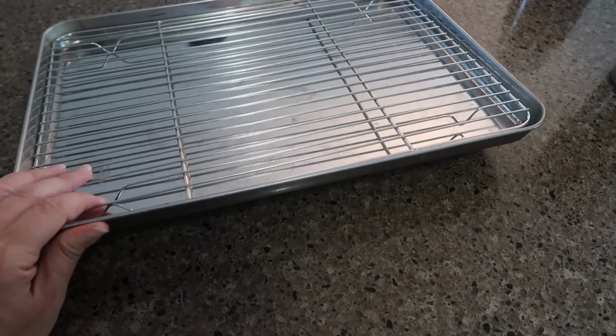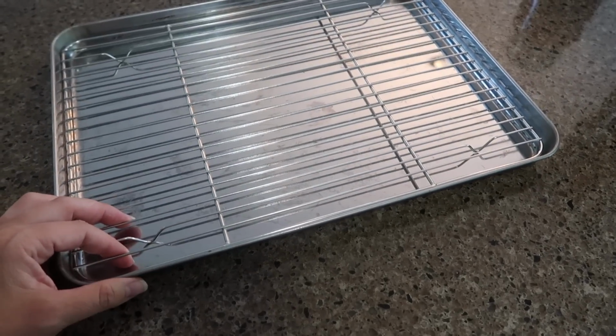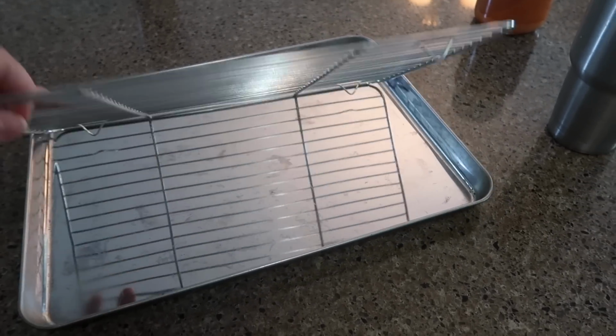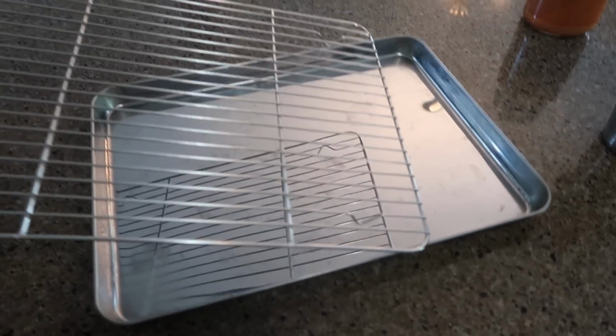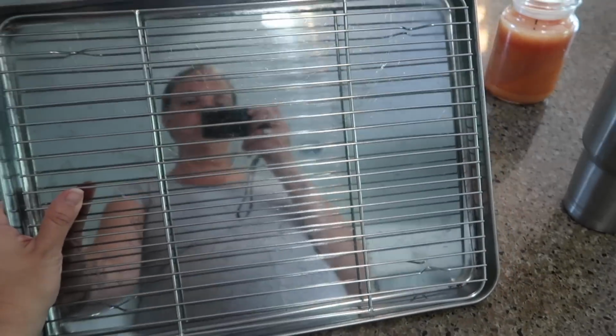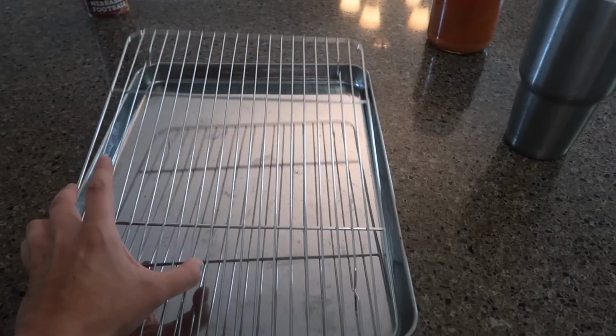I love Amazon shopping, especially because you can read people's reviews and see what they're like. Of course, every item has negative reviews, but if most of them are positive, it always works out for me. These particular trays come in a 2-pack, and I got 2 of them. Oh, look, you can see me and my pregnant belly. These came with these racks on top.